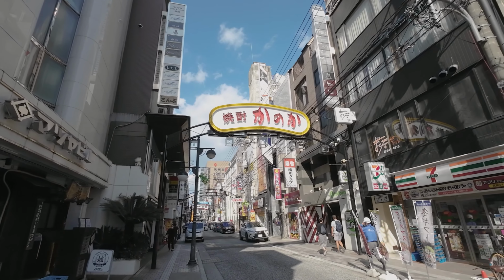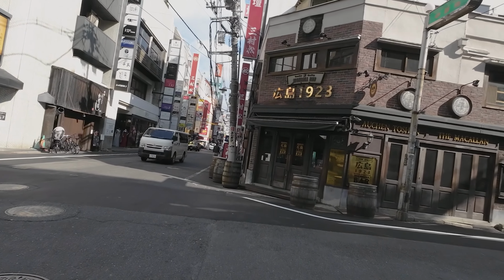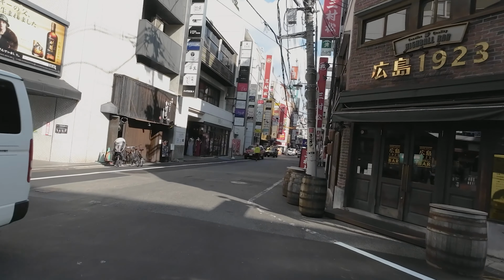Okonomiyaki was amazing and we are full of energy to continue our trip. We are walking back to Hiroshima station, as it's not that far.